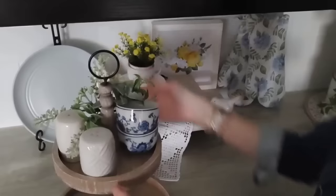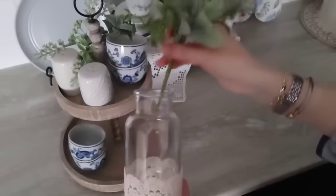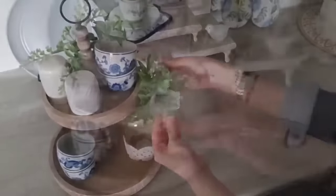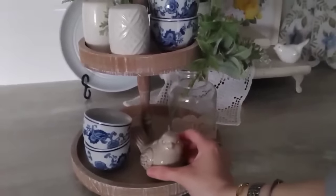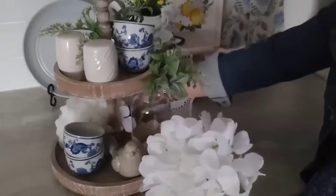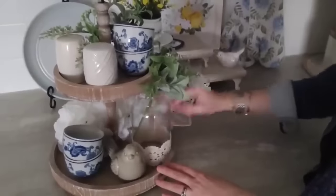I decided to bring in a little bit of greenery. It was looking a little bit bare, so I was trying to think what I could add to this. And then I had this really adorable little lace bottle from Michael's a few years ago. I thought it would be perfect. I'm trying to keep it really minimal and just really light and airy. And I had this adorable little bird. I think birds are so cute for spring and summer. And then to fill out some space in the back, I'm just going to add these really pretty mums from Michael's.